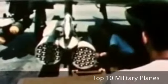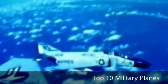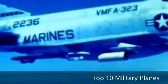It tested the use of missile technology, and after a short period of trial and error, the Phantom went on to become one of the most versatile, high-flying, and lethal jets in U.S. history, and at the time, one of the fastest.